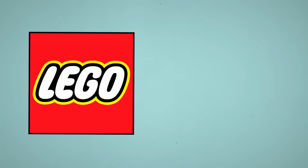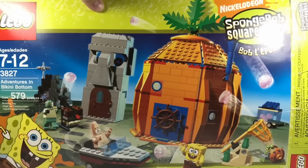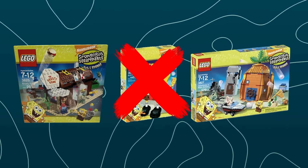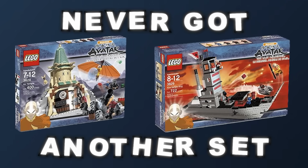This was done to announce to the world that LEGO and Nickelodeon had officially partnered up and were going to make everyone's favorite kids shows into LEGO. As we know today, this isn't exactly how it went down. Hardly any other sets were released for SpongeBob, and as I said before, Avatar: The Last Airbender never even got another set. See, I wasn't lying when I said this story was tragic.